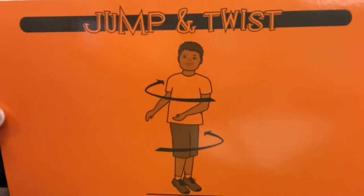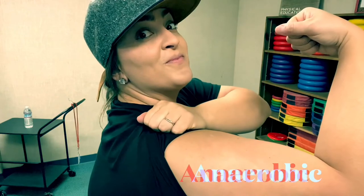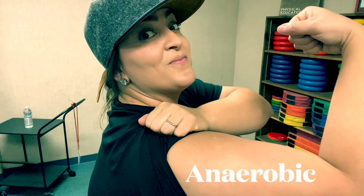Next up, jump and twist. Here's an example. Now it's your turn to try this anaerobic exercise in a quick burst with maximum effort. Go!